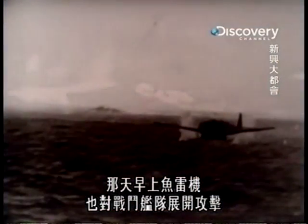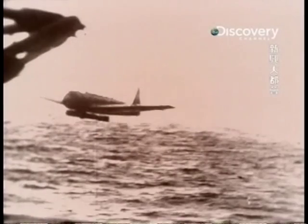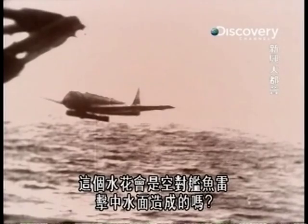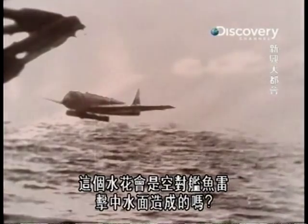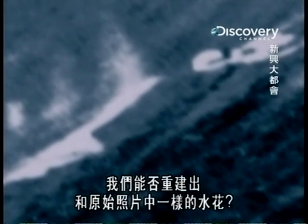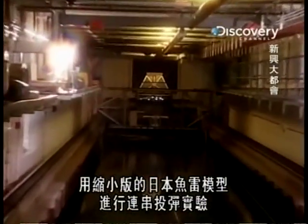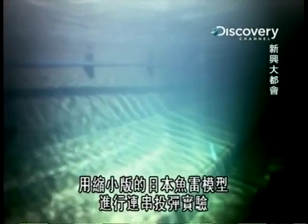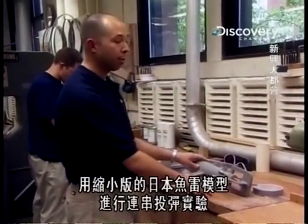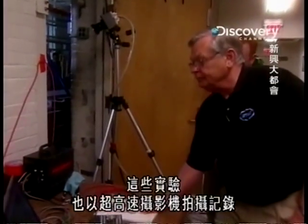The morning of the attack, torpedo planes were also targeting Battleship Row. Could this splash be caused by one of their aerial torpedoes hitting the water? Can we recreate one of these splashes and match it to our original photograph? To find out, we went to the lab's main water tank to perform a series of drop tests with our scale model Japanese aerial torpedo. These tests are also recorded with ultra-high-speed cameras.